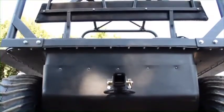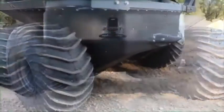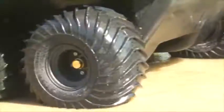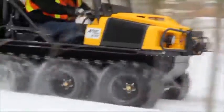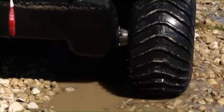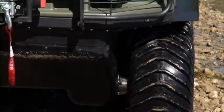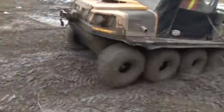The lower body is vacuum formed from high molecular weight polyethylene, featuring superior wear and impact resistance versus fiberglass or steel, even to temperatures as low as -40 Celsius, and it won't rust. Engine parts and transmissions are protected from rocks and stumps, considerably reducing damage and overall cost of ownership.